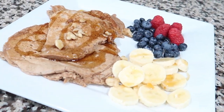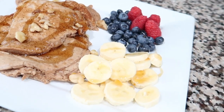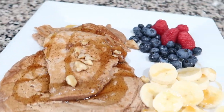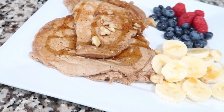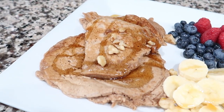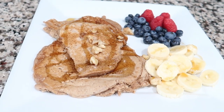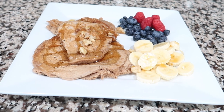Once I get back from my run or my walk, it's time to have some breakfast. And so I am having some delicious protein pancakes with some fruits. Yes, and it is delish.